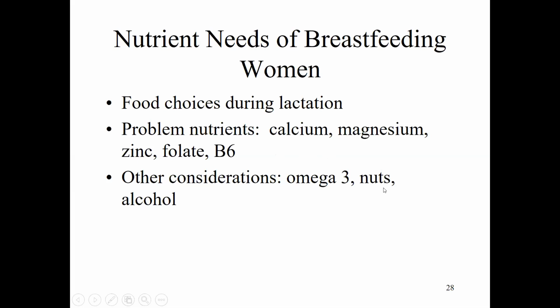Nuts used to be warned about because of allergies. They no longer give that warning. It can actually make food allergies worse, so it is okay to have nuts while breastfeeding. Alcohol, you have to be careful about. Alcohol can get into breast milk. So if you drink it, it can't be at any time around when you're about to breastfeed. So, some caution there.